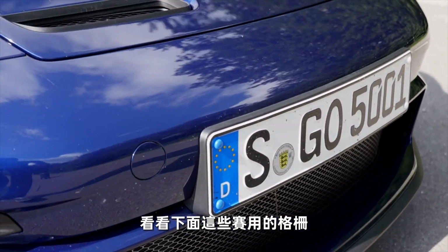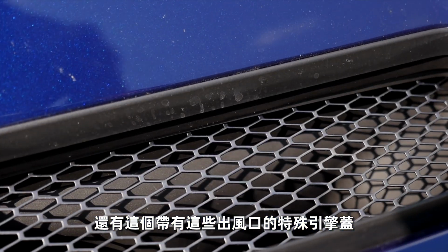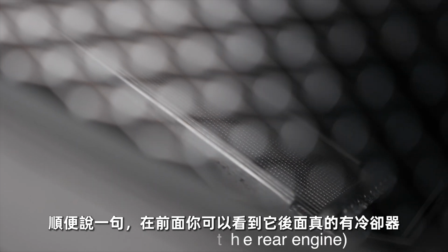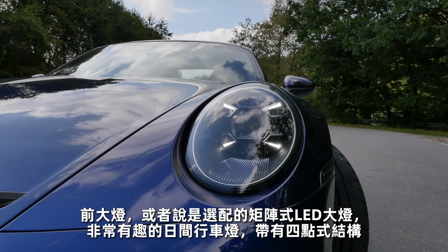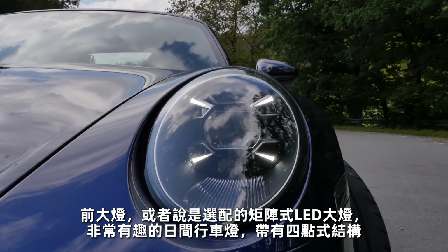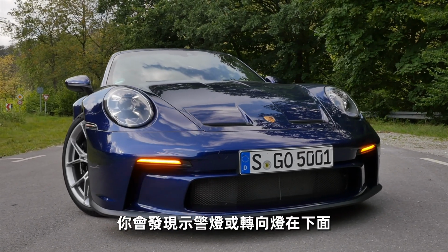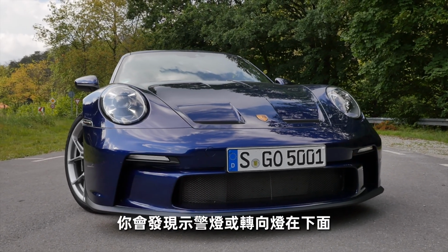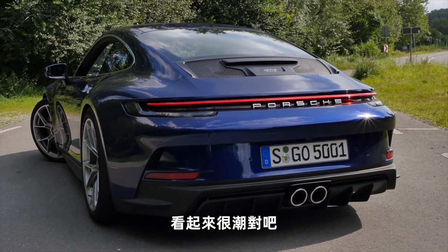Look at that lower area here in the smash grille and also here this special hood with these air outtakes. By the way, here in the front you can see it really has coolers in the front behind it. Lamps LED or optional here the matrix LED, an interesting daytime running light 4-dot structure. And you'll find the hazard lights or turning indicators in the lower area each. And the rear lights look also quite fancy, don't they?